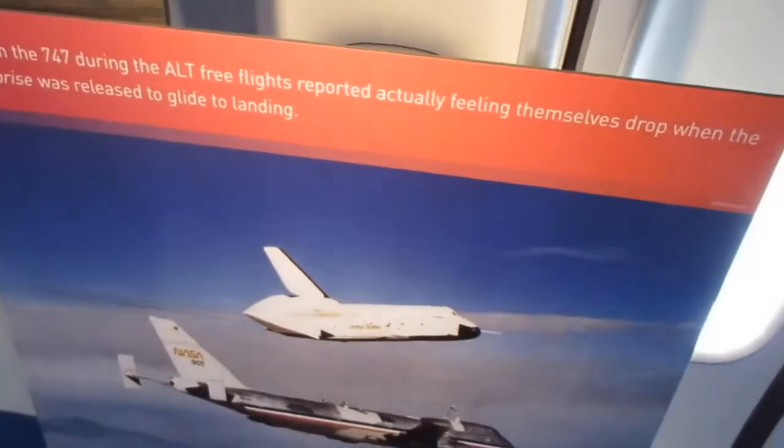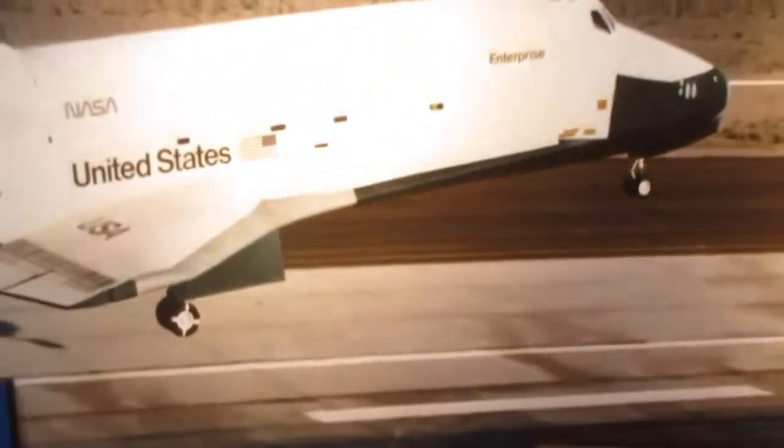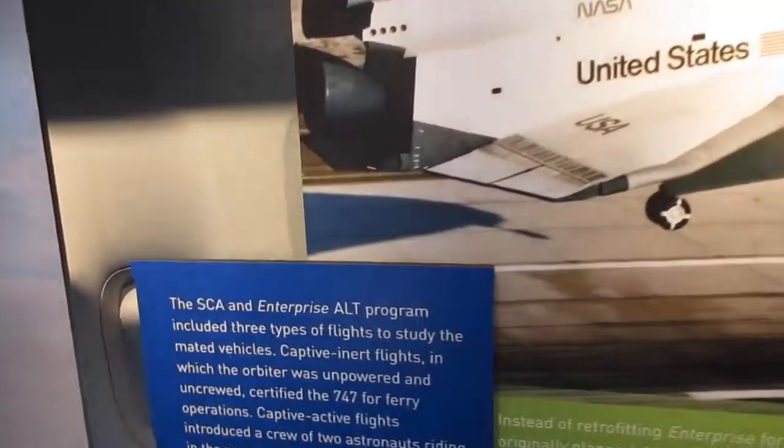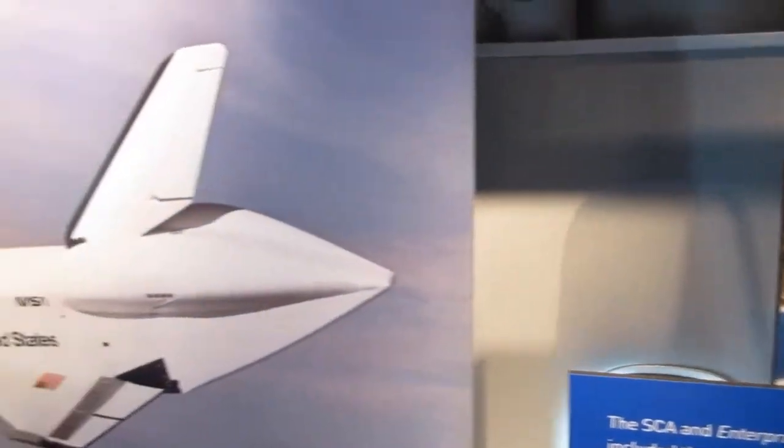Who dreamed up this remarkable partnership of an airplane and an orbiter? Whose imagination solved the thorny problem of returning the shuttle to its home base? His name was John Kiker. John Kiker was so very instrumental.